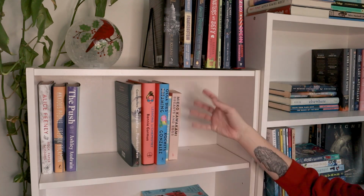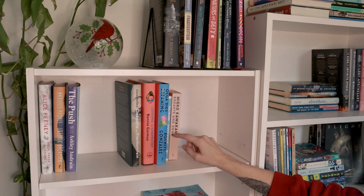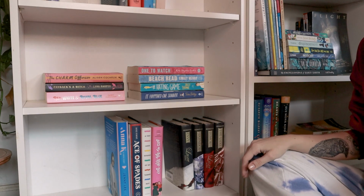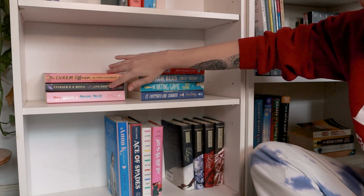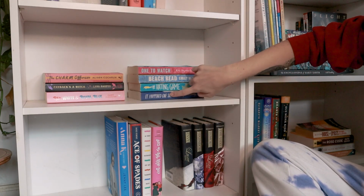Then this is adult literary, contemporary. I have Cleopatra and Frankenstein, Lessons in Chemistry, Olga Dies Dreaming, The Friend by Sigrid Nunez, and Breasts and Eggs by Mieko Kawakami. Then this is my cute little romance shelf, and if you don't like that it's side stacked, I don't care, I'm sorry. The Charm Offensive, Payback's a Witch, Red, White & Royal Blue, and then over here is One to Watch, Beach Read, The Hating Game, and It Happened One Summer.